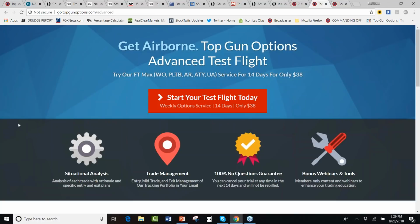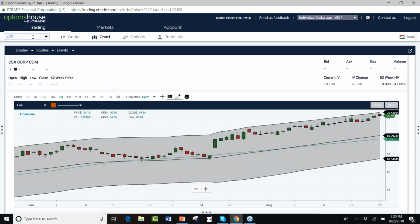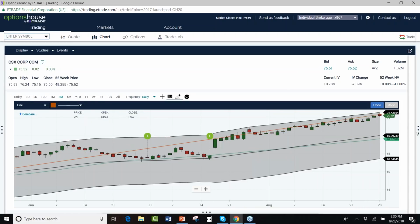Tomorrow we're going to be in accelerated retirement. We have to talk about some longer term positions. We're definitely going to talk about CSX. CSX is the gift that keeps on giving. Man, it is the quiet sleeper trade. Ever since earnings, that thing is just, forget about it. So we're going to have a great time tomorrow.